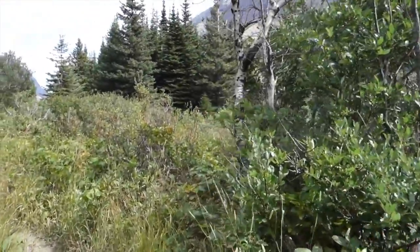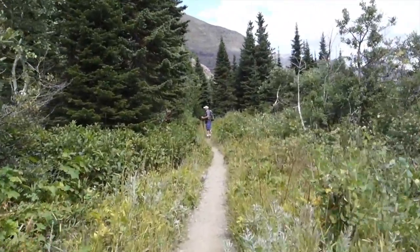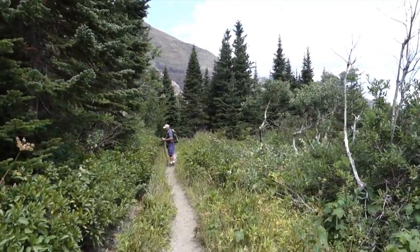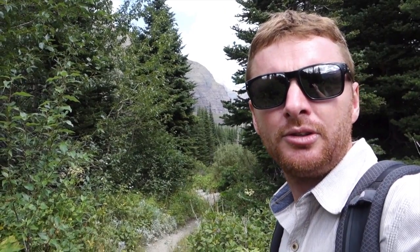And when you can't see 10 feet off the trail in this kind of atmosphere with all this bear scat, we only have one can of bear spray. So we're most likely going to turn around on this trail today. We got a long ways to go back this direction through this bear country. So yeah, overall, Swift Current Pass Trail was pretty cool.